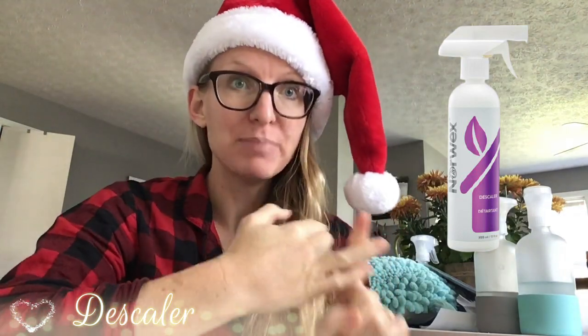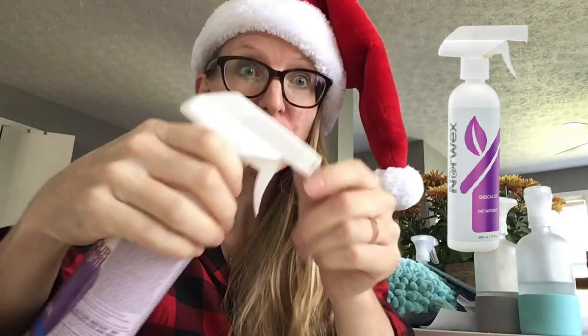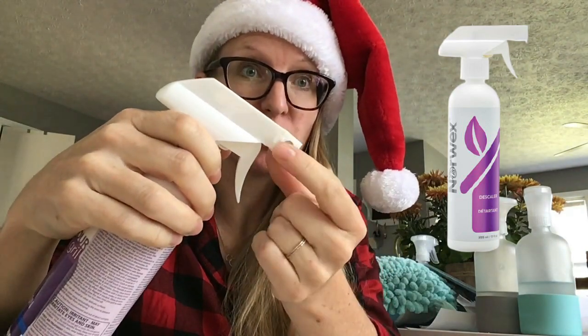Descaler is great for lime and calcium buildup. It can be good on rust as well. Spray it on, make sure you flip open this foaming cap. Flip that open, you want a light mist. You're gonna spray it on and let it work for 5-ish minutes.